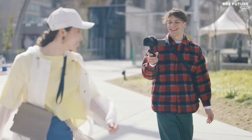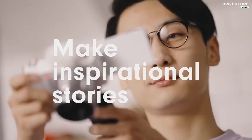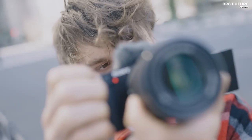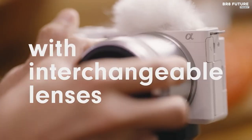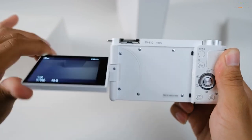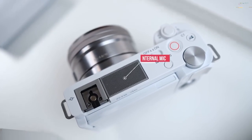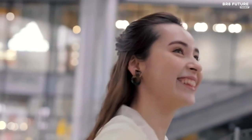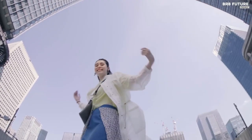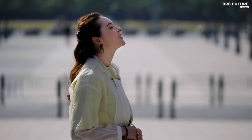With a large APS-C sensor, the ZV-E10 offers improved image quality, a wider choice of lenses, and greater control, making it easier to capture the shots you want. With its vari-angle screen, you can easily frame up your shots, and the integrated directional mic helps to ensure that your audio is clear and accurate. The camera also includes shooting modes like background defocus and product showcase, which help you to highlight your subject and bring your content to life.